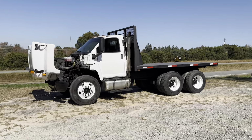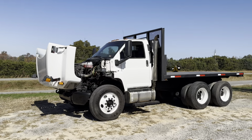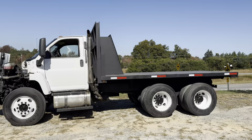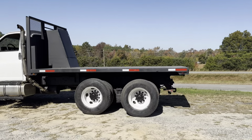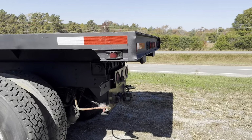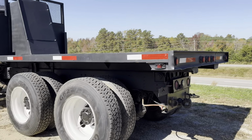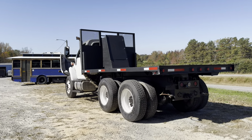I gotta tell you, I am shocked that we still own it. And the other thing that's really nice about it is you really can use all of the gross combined weight rating on this, because of the way the bed ends and where the hitch is, you don't have so much overhang. So you really can use the full combined weight on this with a trailer and a combined load.